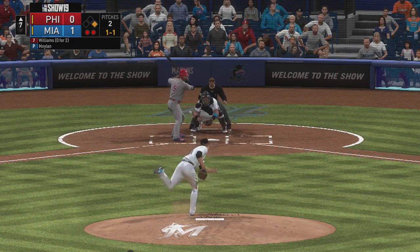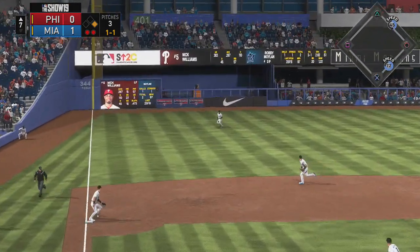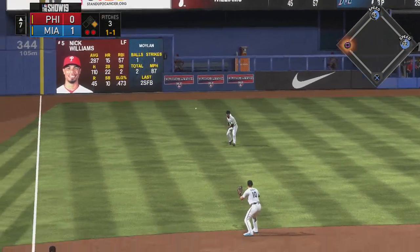He's set. Here comes the 1-1. This is lined to left, and that's in there. Base hit.